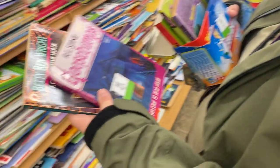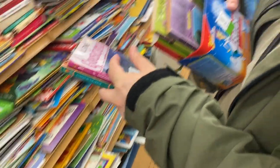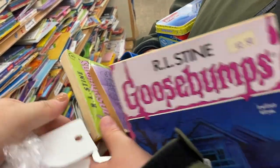So I've managed to find a few things. We found Welcome to the Dead House, the book I put back the other day, which is now 50% off. This one's new. We haven't seen this one. I can't get it. Oh my gosh. We should have gotten a card.